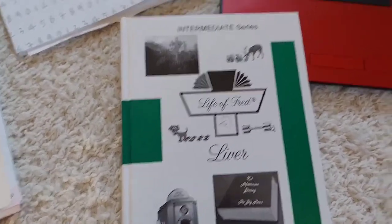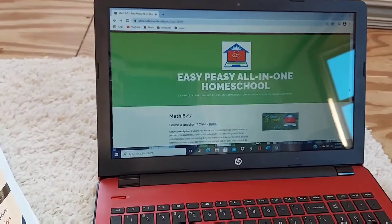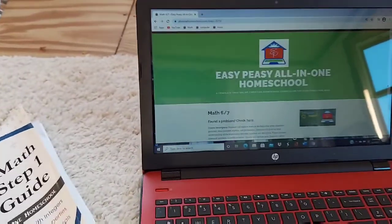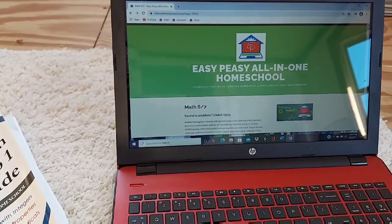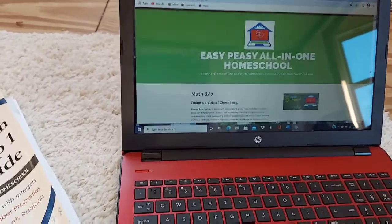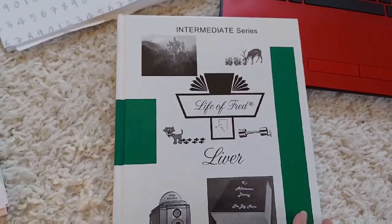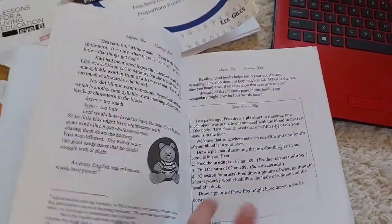So for next year, I do plan on using Easy Peasy again. It's this particular level, Math 6-7, worked really, really well for my older son. And I'm planning on using it for my younger son. Mainly, I'm going to use the online version because he likes the online version the best. And I'm test driving Life of Fred right now with him currently. And if this works well for him and he really likes it, we're going to be using it with Easy Peasy next year for math.